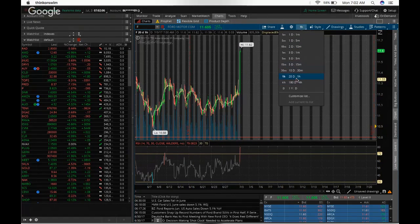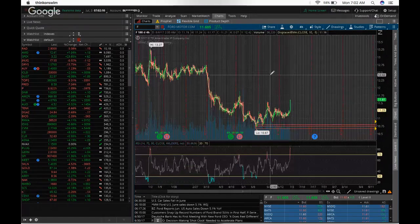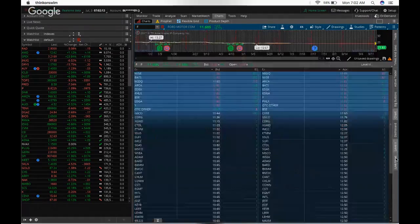But it looks like it's bouncing, because it's been on a downward trend and now it's trending back up. But that's just so weird that it's actually trending up.